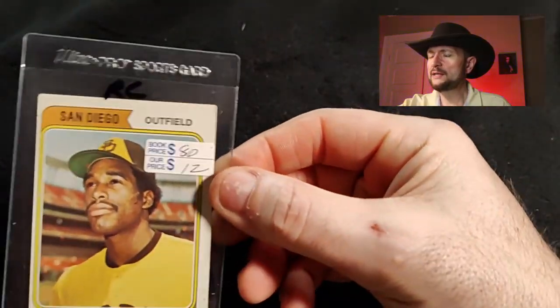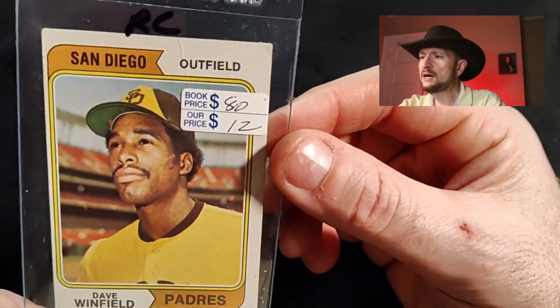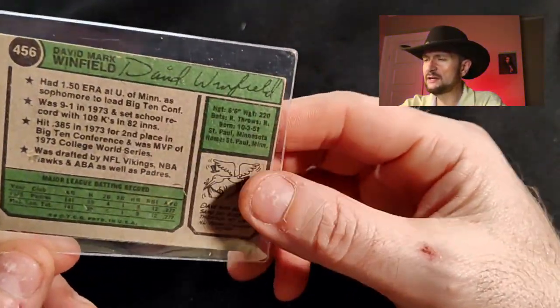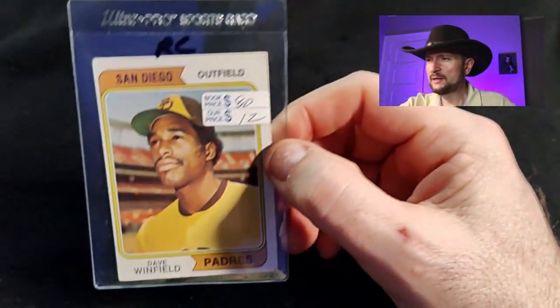So I picked up a big rookie that I've always wanted when I was at the Salisbury show, and it's this right here, Dave Winfield. You can see $12 for it. It's got a big old crease right up in there. Actually, I think I may have gotten it a little better than that. Maybe got it for $10. I can't remember. It's off-centered, but I always wanted it. Bad corner down there. Yeah, why not?